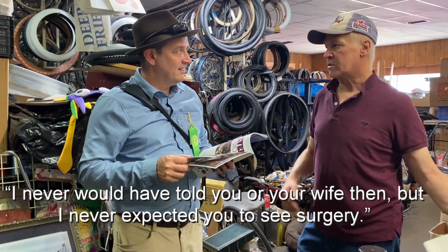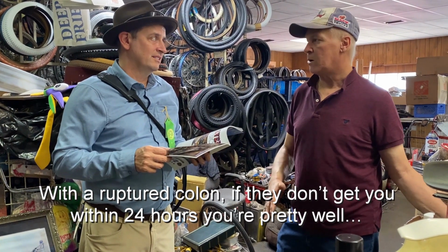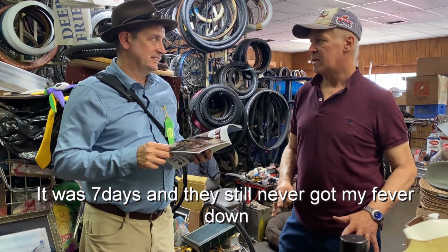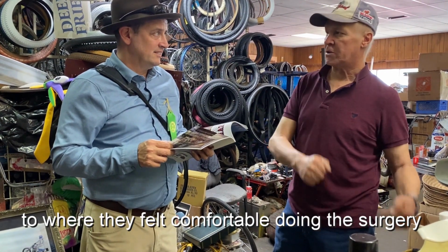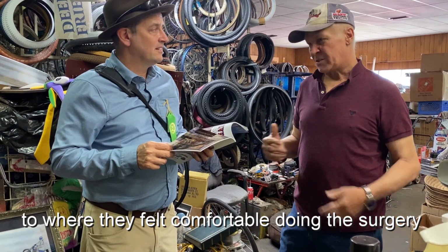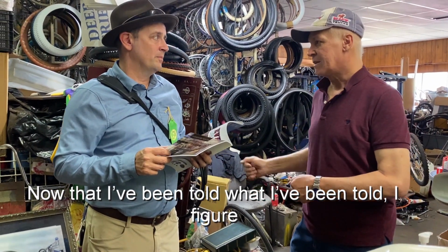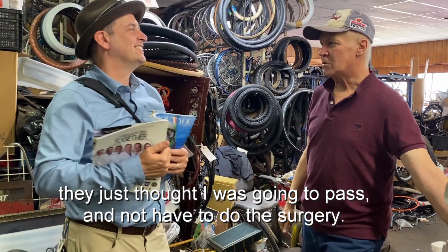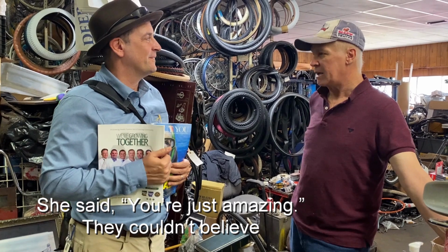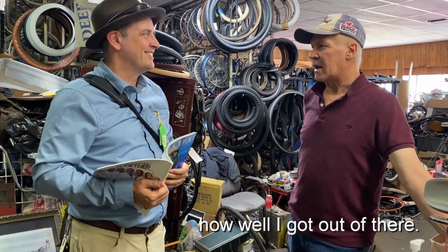because with a ruptured colon, if they don't get you within 24 hours, you're pretty well done. It was 7 days, and they still never got my fever down to where they felt comfortable to do the surgery. Which, now that I've been told what I've been told, I really figure they just thought I was going to pass and not have to do the surgery. And she says, "You're just amazing." They couldn't believe how well I just got out of there.